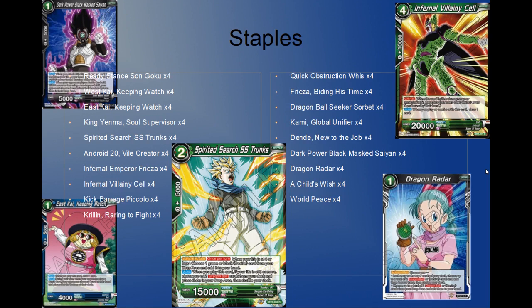I got 4 Kick Barrage Piccolo. Just the Self-Awakening card for yellow. That's the only reason why I have it on here. And Krillin Raring to Fight, just because it's got a generically good effect. Quick Obstruction Whis is also a barrier blocker, but for yellow. So that's good to have. Frieza Biding His Time can switch battle cards to rest mode, ignoring barrier. So that's pretty cool, and it's a Frieza.